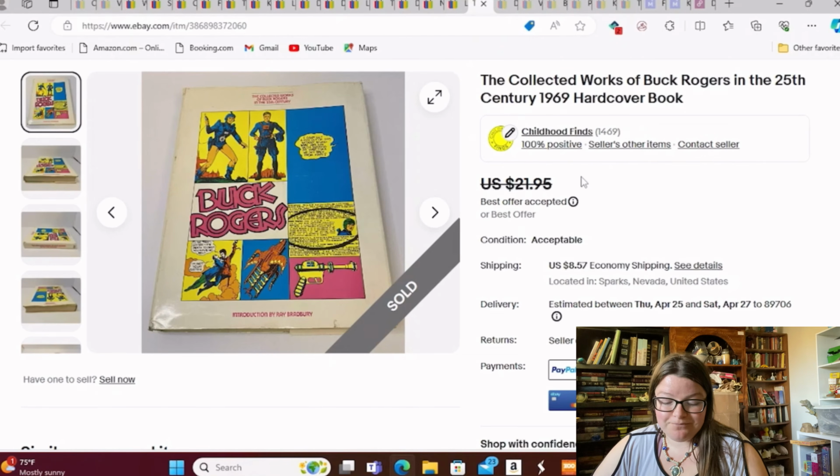And then next we have the collected works of Buck Rogers in the 25th Century, 1969 hardcover book. Not in perfect condition. I finally just took a best offer of $16. This has been listed probably 6 months or so. And it was big and bulky. And it wasn't the best buy ever, but I still made money. The order earnings was $11.62. I paid $2 for this, made $9.62.